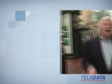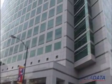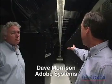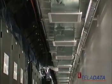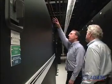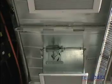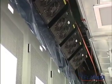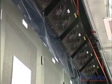Imagine having to build a data center in a high-rise under traditional floor space. Well, Adobe's Dave Morrison had to meet that challenge. We're standing in a space that used to be an aisleway with conventional offices. Installed two separate air conditioning systems in here. The first is conventional crack units that feed overhead ducting that's on the other side of the server cabinets here. And the second is XDC systems, and you can see one of the XDC chillers right here. And this feeds refrigerant to these overhead XD units.